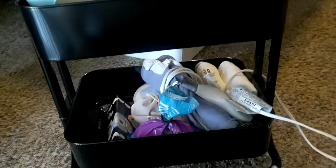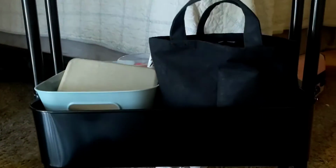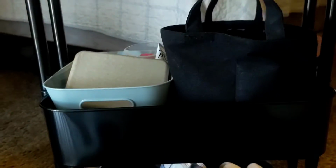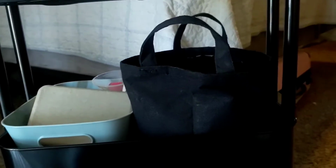I got it from Walmart. I believe it was like $25 or so. And it actually is a lot more organized than it looks like it is. But let me show you, dog hair, oh my goodness, what I have in it. Let's start from the bottom to the top.